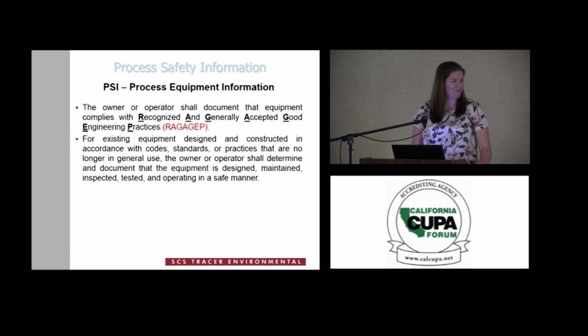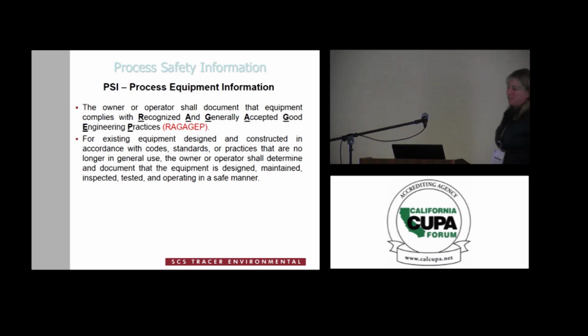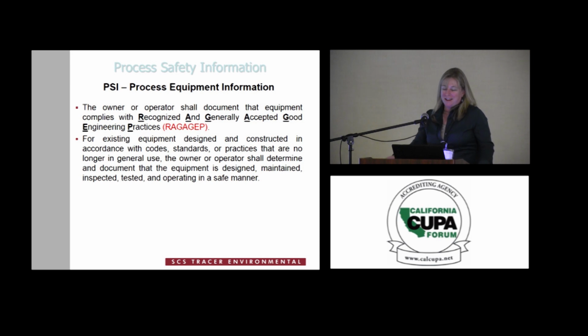Back to Lee, RAGAGEP. Okay, we saved the best for last. Basically, the couple bullets that Gina showed earlier: the owner or operator shall document that all equipment complies with recognized and generally accepted good engineering practices.